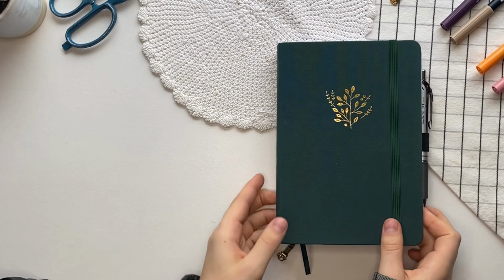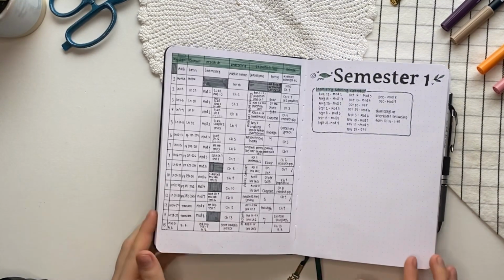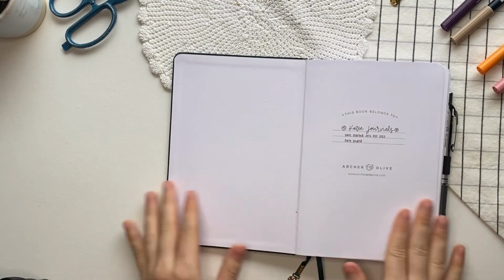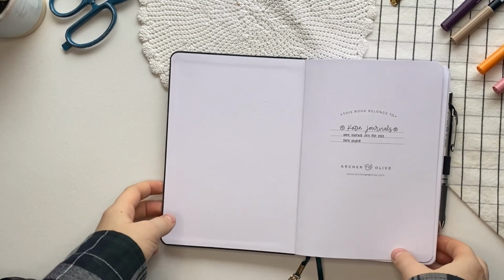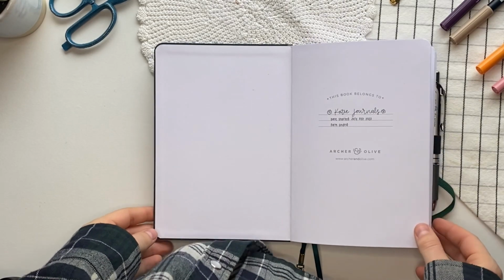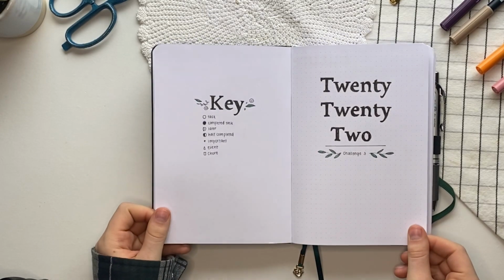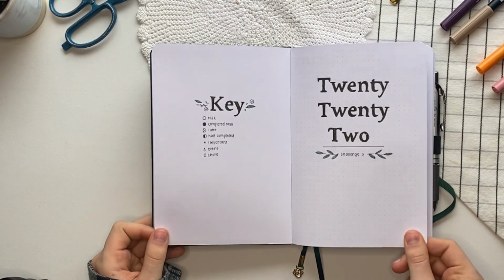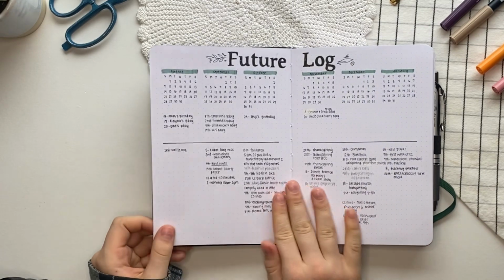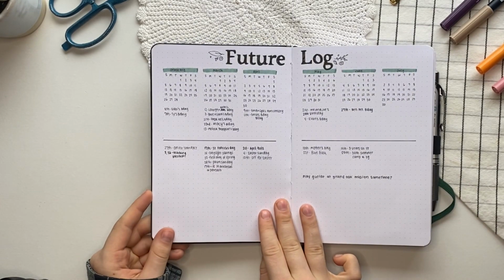Welcome back. My new journal that I got in May for my birthday, and I think it was like $20 or something like that. So it was definitely one of the more expensive journals I've ever bought. But I'm going to be flipping through this now, and it's only halfway filled, so you're going to see me continuing to use this, especially for the January setup, and I'm hoping it will last me at least till the end of the school year, which is April/May.